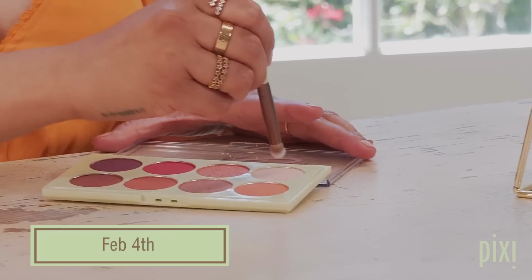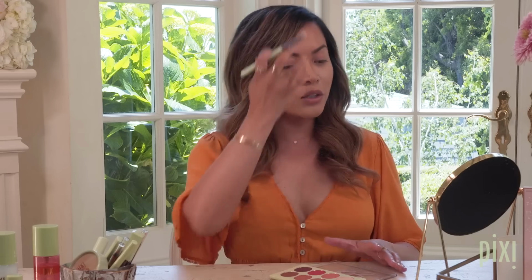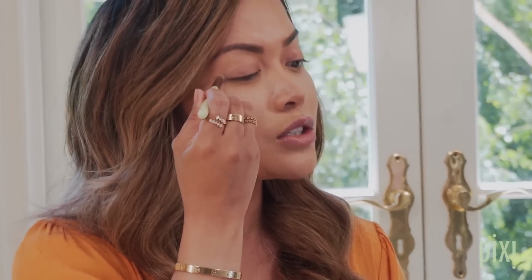So first things first, I'm going to take Feb 4th right here, which to me is such a great base color. So I'm just gonna pop that right into my crease, just like this. Okay, so this one is called Feb 4th, which is me and my husband's wedding anniversary. So of course, that date is very special to me.